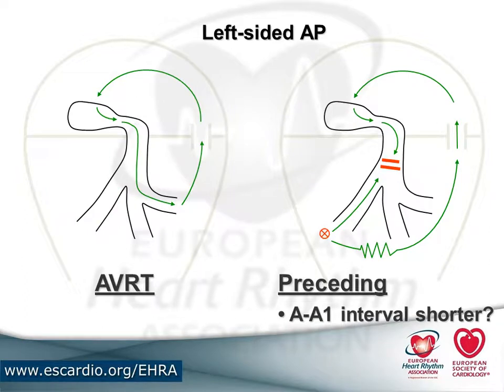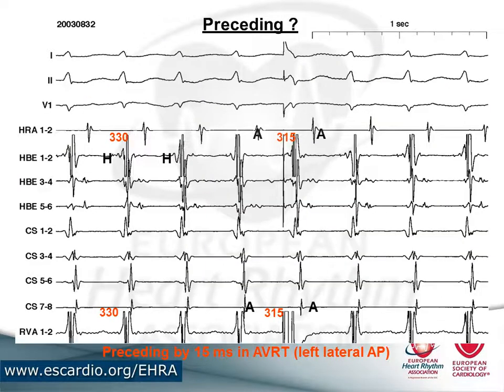Oh, let me go back. This is quite important. Depending on if the pathway is far away from where you try to do that, you still have collision, but it might depend again on the conduction time that you have over here. And again, if it's very far away, you might see only very small changes, if at all. So you could repeat the same thing again from a different place.